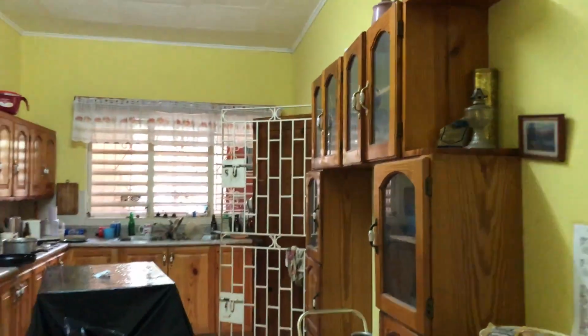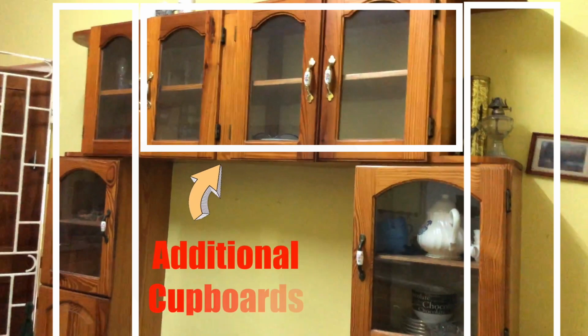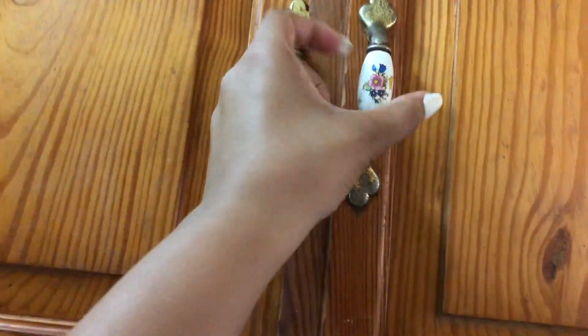So my original intention with the kitchen was, as you guys saw, it wasn't super nice, but it was decent. So my original intention was just to build additional cupboards in the spaces that were empty and just use the cupboards that were there already and reface them and make them the color that I want and make them look modern, change out the handles, and that was that. So we had the carpenter come in to basically size up the additional storage that we wanted to get.